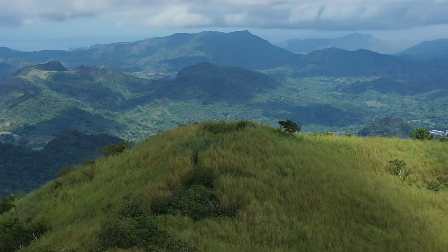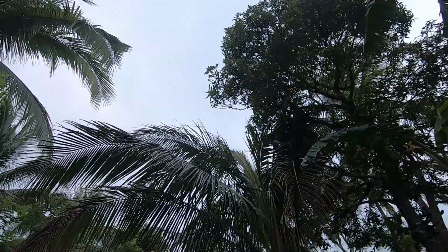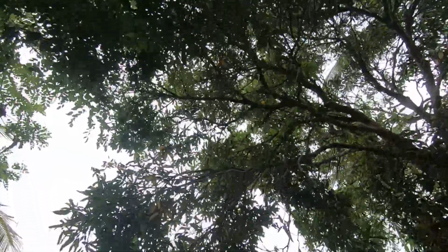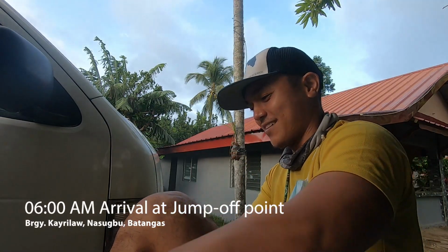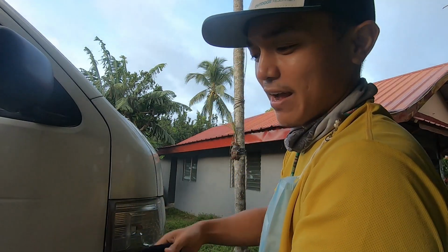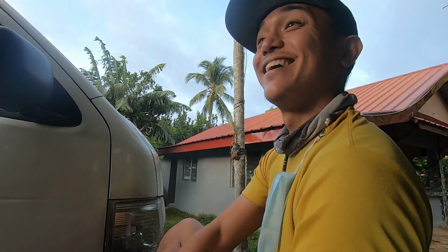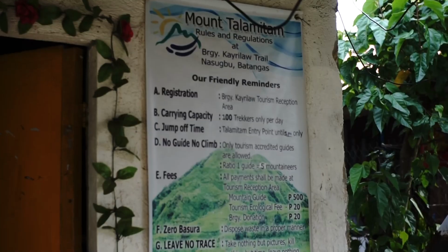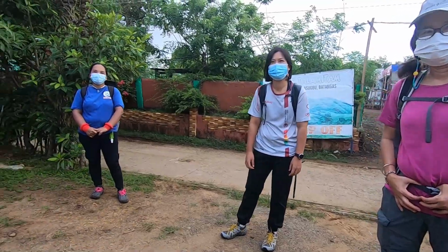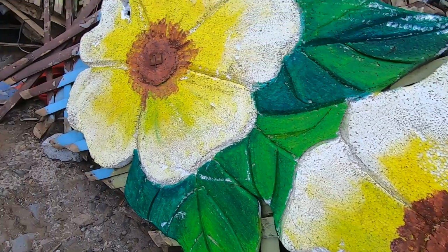Located in Nasugbu, Batangas, Mt.Talamitam is a relatively easy hike, perfect for beginners or for those who wish to have a relaxing hike. It's now 6 a.m. Travel time from Manila took us around 2 hours 25 minutes. So, prepare na muna tayo. We did the orientation and we are ready to hike.